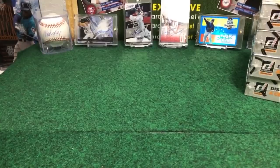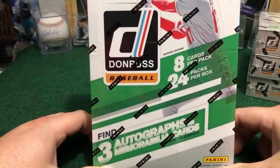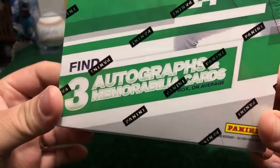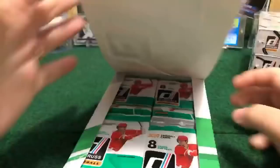So, I'm going to start the break. Checklist is coming in the middle of this box. We got configuration in these boxes: 8 cards per pack, 20 packs per box, 3 autos or memorabilia cards on average in every one of these boxes. So, here we're going to start with the first one. It's going to be a nice 24 packs per box in every box.